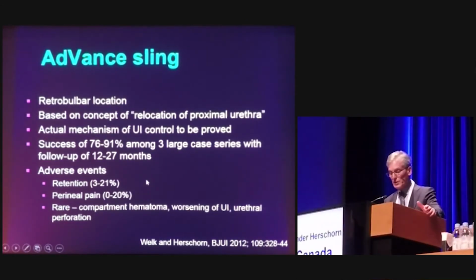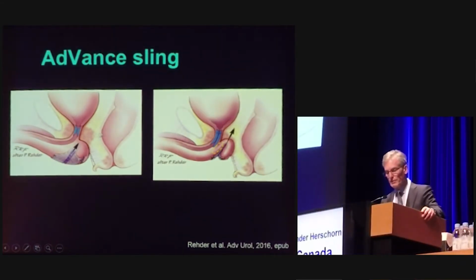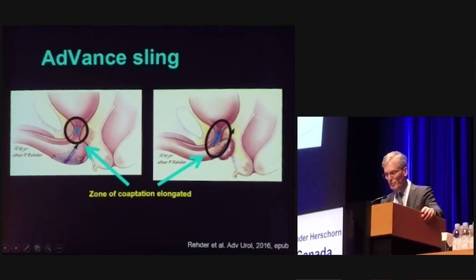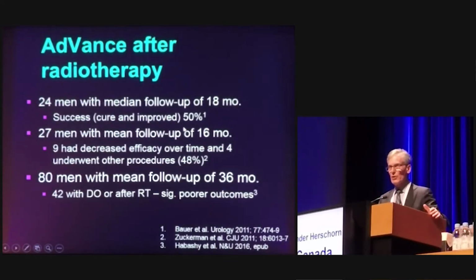But there are complications such as retention, perineal pain, and other things, and occasionally they have to be removed and they do fail over time. A new concept in terms of lengthening the urethra was just published as far as providing a cushion of bulbar tissue underneath the urethra so that it may actually become a backboard, just as is accomplished in female incontinence, in addition to elongating the sphincter active length of the urethra. But the AdVance sling is not that good after radiation. The success rate goes from about 75 to 80% down to about 40 or 50%. And this is across many series.